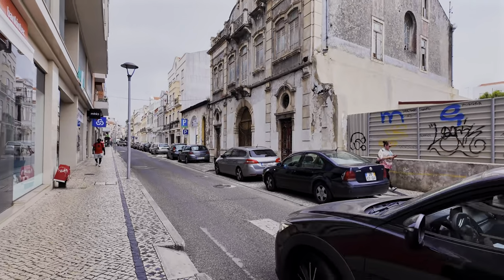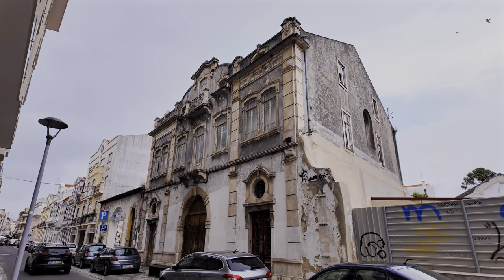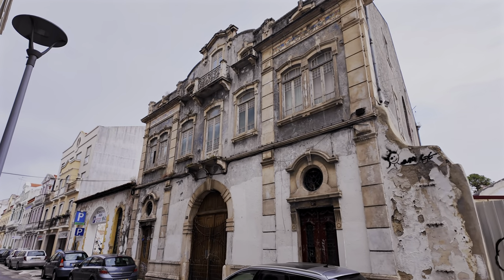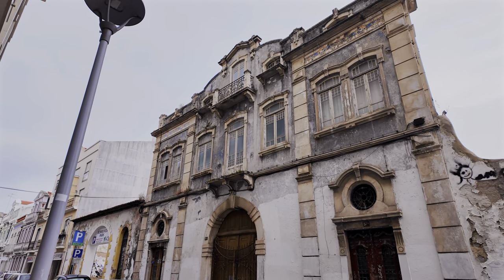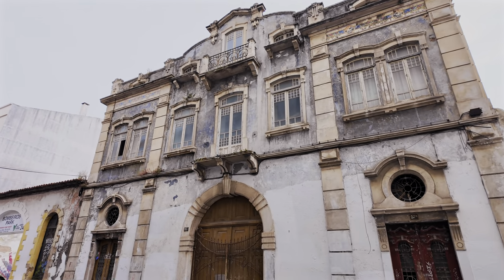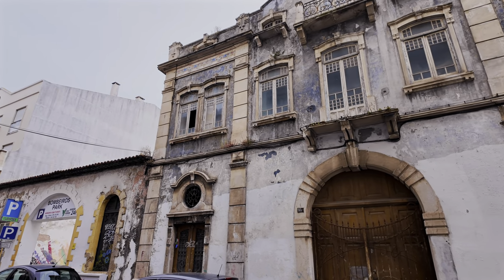Building, look at this. That would cost a fortune to rehabilitate. Probably doesn't have a roof. All the big stones too, around the windows and kind of showcasing the columns. Could be cool.